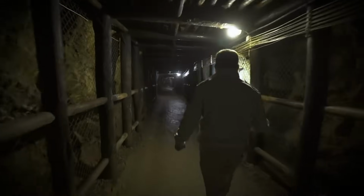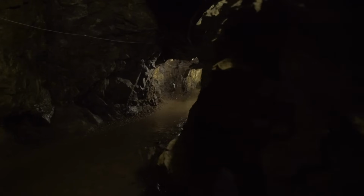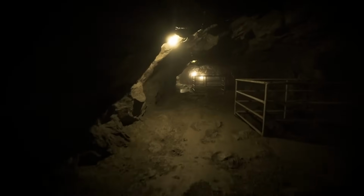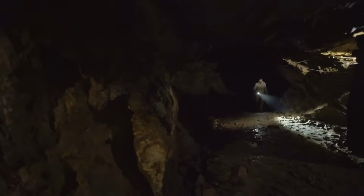Polish author Igor Witkowski knows these underground tunnels and their secrets better than anyone. The largest holes existing are about 100 meters long, 12 meters high, and around 10 meters wide. That gives some idea as to the scale of the project. These enormous halls were about the length of a football pitch.